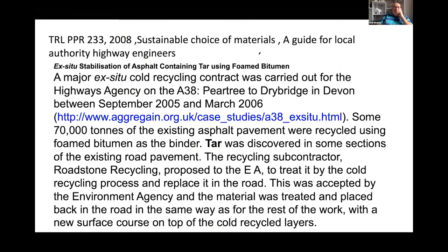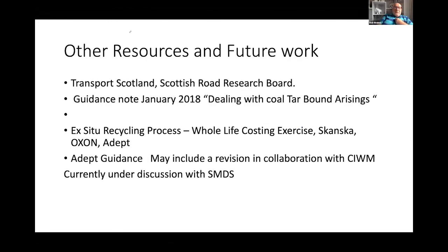So this is another case study using ex situ foam bitumen. You can use ex situ hydraulic bound material. And again, this TRL document, PPR 2008, is freely available from the TRL website. It's got lots of case studies in to help people realise that there's no need for this material to go to waste. It's perfectly suitable for use within highway works. In Scotland, they've got the same guidance, but it's written by themselves in a different way. And the ADEPT guidance, as I said, has got some different things in there.